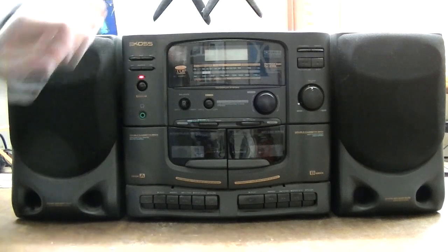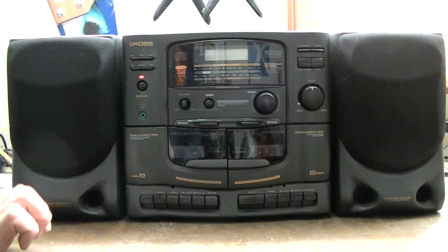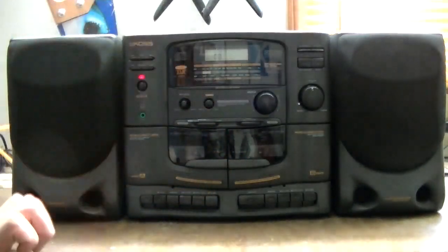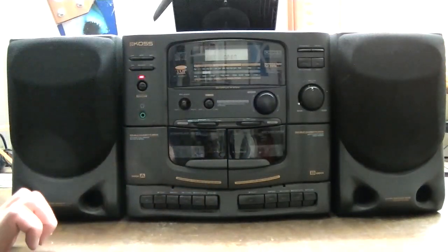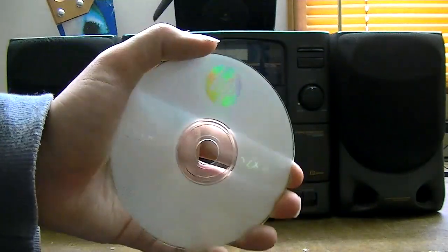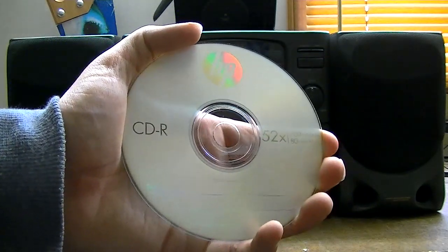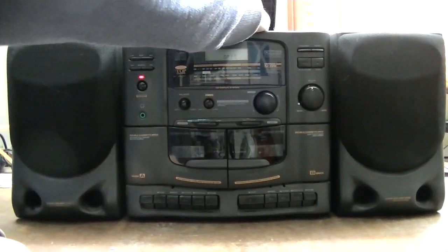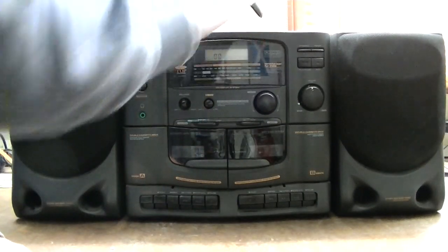But enough of that, let's demonstrate the reason why I bought this unit all the way back in 1997, the CD player. And I just recorded a CD a moment ago. Yes, this can play back CDR disc perfectly well. This is a CD with MP3 versions of MIDI files, so we don't get any copyright strikes. So we'll go ahead and put it in there.